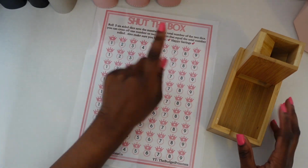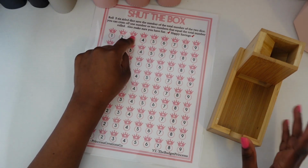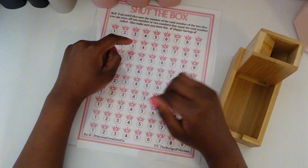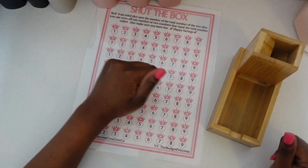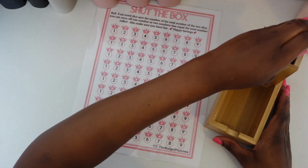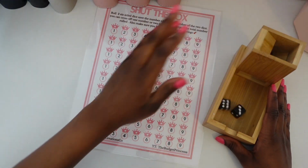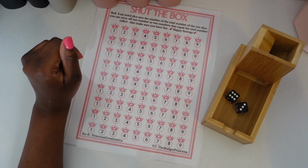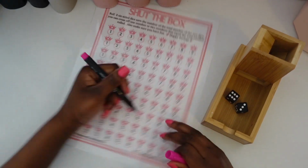And this go around, last go around every time I shut the box, I did $0. This go around, we're gonna do $1. And next time, we're probably gonna do $2. Because, baby, we are on a budget. Alright, so we have 9. Yeah, we starting off good already, y'all. We have 9.